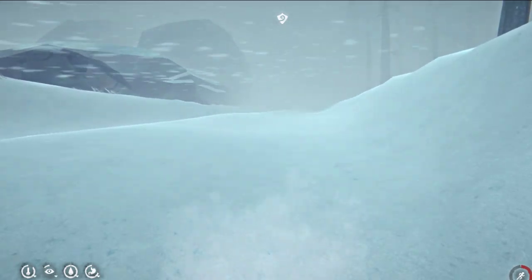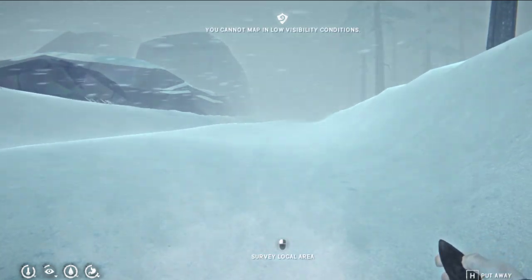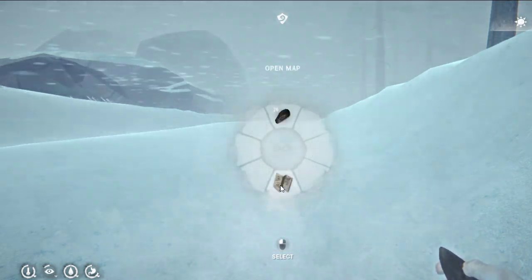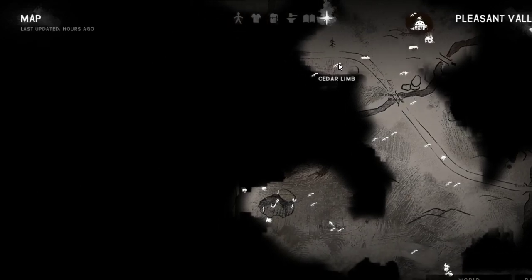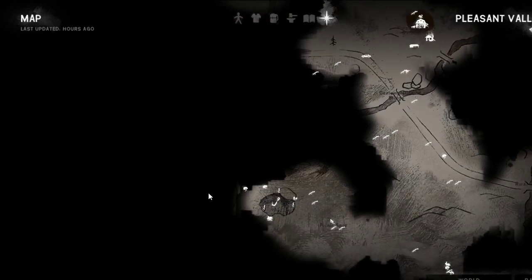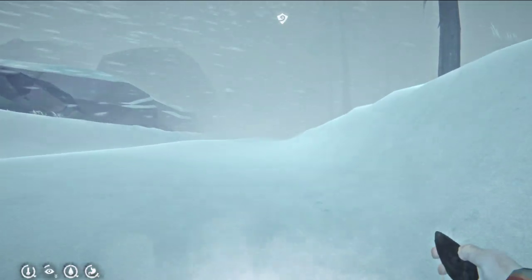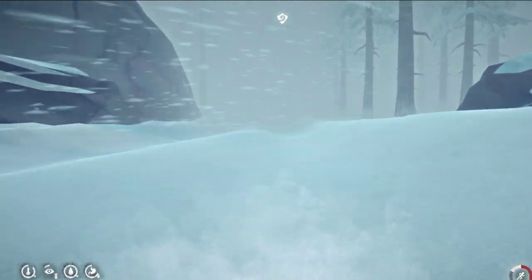And if we could only chart, we could spend some time charting. So let's look at the map anyways. So we're up in here. And it's so stormy we can't see anything. Corpse in a backpack. I forget if we looted the backpack or not. So we got a little bit of stamina back.